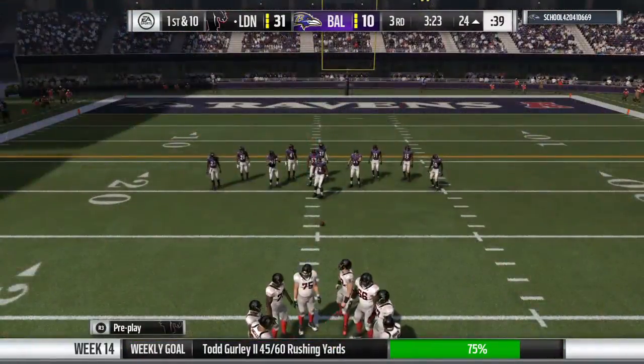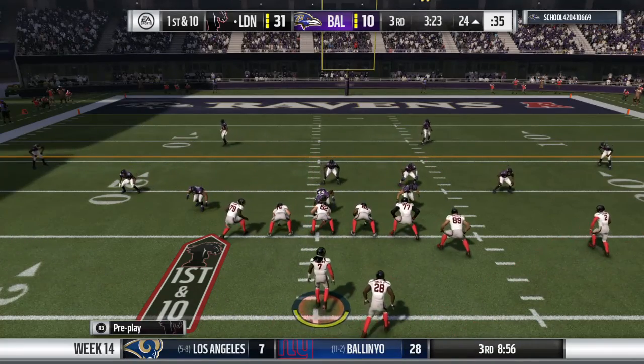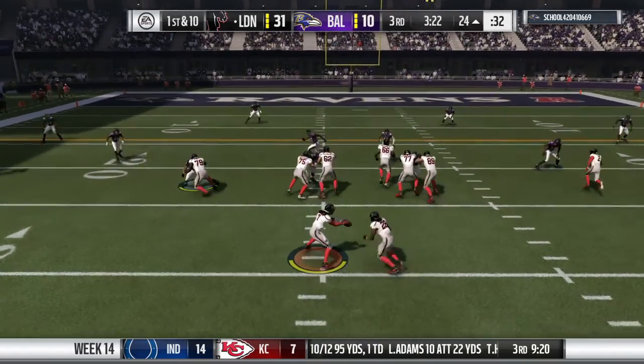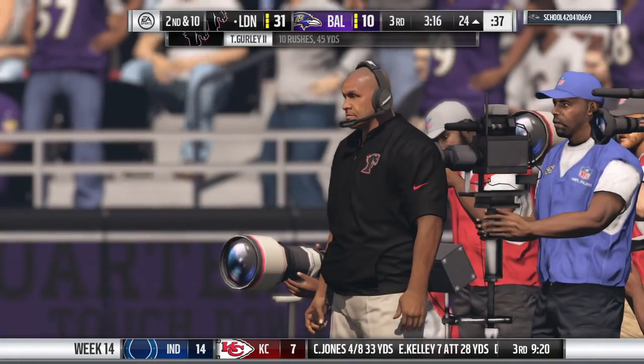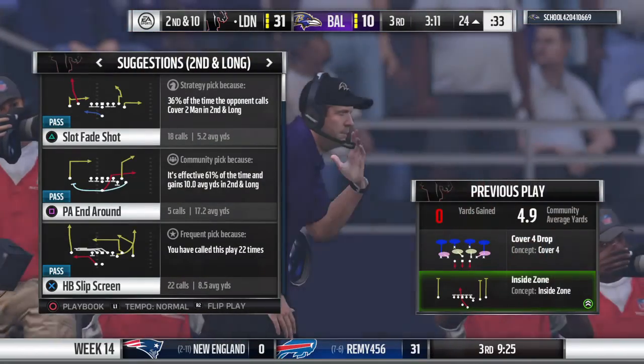And the offense lining up 1st and 10. Here we go. Brand 38. Here comes carry number 10 for Gurley. And running room scarce here. He's going to be stopped in his tracks at the line of scrimmage. The linebacker, C.J. Mosley, in on the stop.